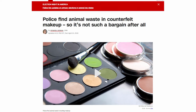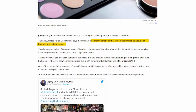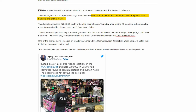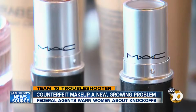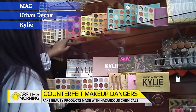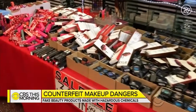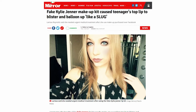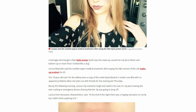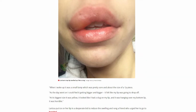In April of 2018, CNN reported that the LAPD confiscated up to $700,000 worth of knockoff makeup and cosmetic products. Some of the knockoffs were imitations of well-known makeup brands such as MAC, Urban Decay, and Kylie Cosmetics. These companies had tipped off the LAPD when they received complaints from customers of bumps, rashes, and other reactions after using these products. A case of this is when a girl in Ireland unknowingly used fake lipstick, which caused her lips and face to be inflamed and swell, with blisters formed inside her mouth.